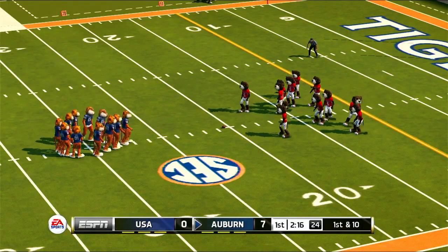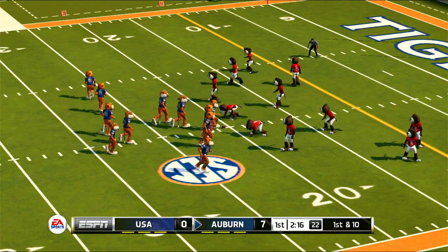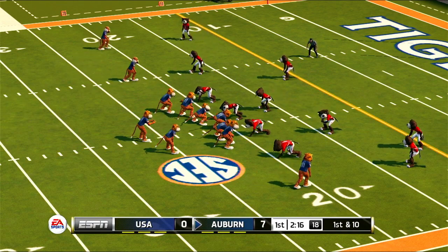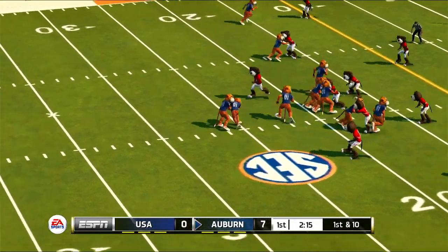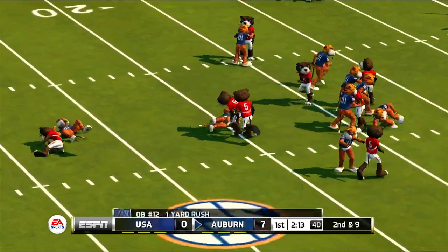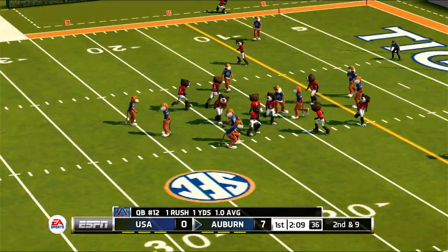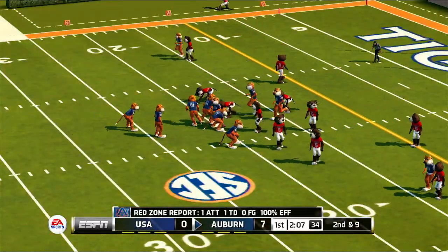It's first and 10. Ball on the 20. Auburn is up by a touchdown. Down he goes at the 20. That's how we do, D. That's how we do. They don't want none of this. That brings us second and 9.